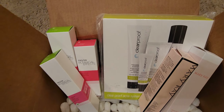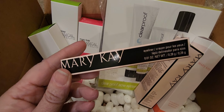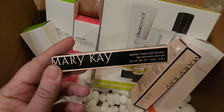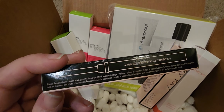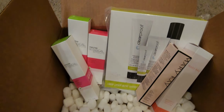And then last time I ordered myself some eyeliner, and I've yet to use said eyeliner because it was stolen by a girl in my house. So I had to order myself another eyeliner. I never got to use the other one, but Elsie is really loving it, so I thought I'd give it a shot.